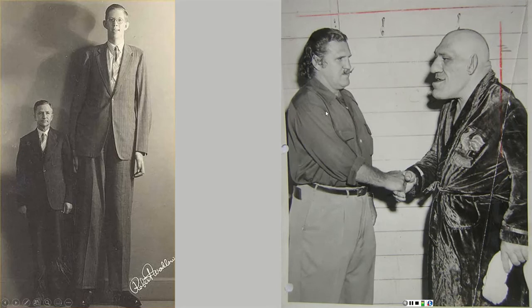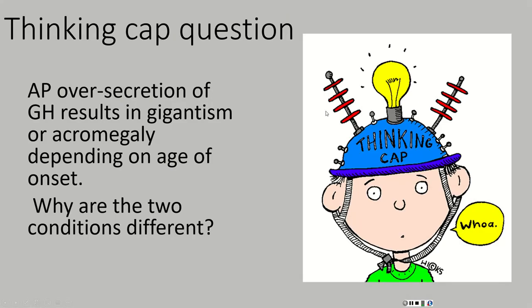So, let's use that as a thinking cap question. Anterior pituitary gland oversecretion of growth hormone results in gigantism or acromegaly, depending on the age of onset. Both of them are oversecretion of growth hormone. One is as a child, one is it doesn't hit until after adulthood. So why are the two conditions different? Think about that and see if you can come up with an answer.